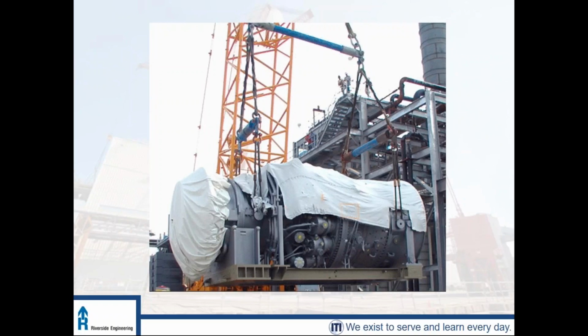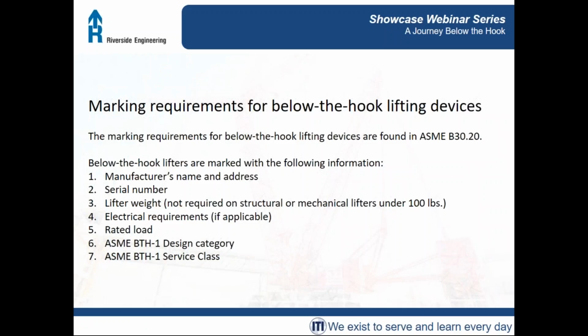Again, series of spreader bar arrangements used to pick up very heavy pieces of machinery. Let's talk about some of the specifics of below-the-hook lifting devices.